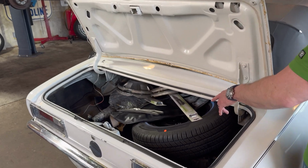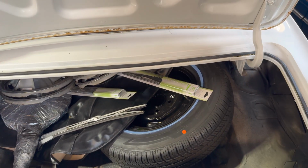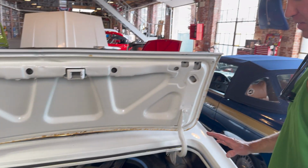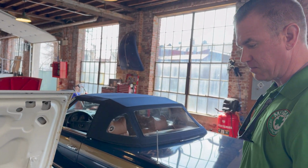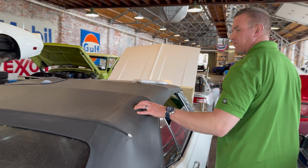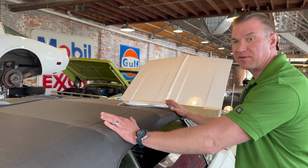Had the wheel powder coated down at Vibrant Finish. Thank you, AJ, for doing that. We also had the air cleaner right here powder coated just to make it look really presentable in that engine bay. New tires are on it. I had a soft top built for it out in California, and that just came in, so we're going to be putting a brand new soft top on it.